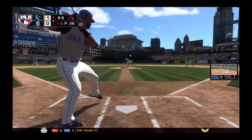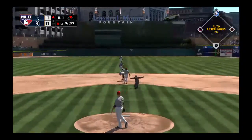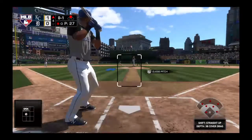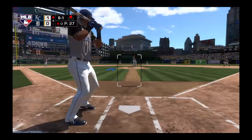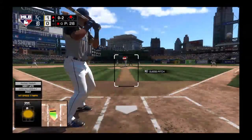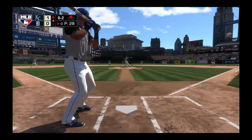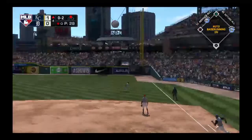Stepping in now, Ahmed Rosario. Strike called. Now the throw down. Not in time. He's in there at second. Hence leads off second with 1 in the inning. Behind 0-2 now. Comes set. Now the pitch. Takes this the other way to right. And then towards the wall.